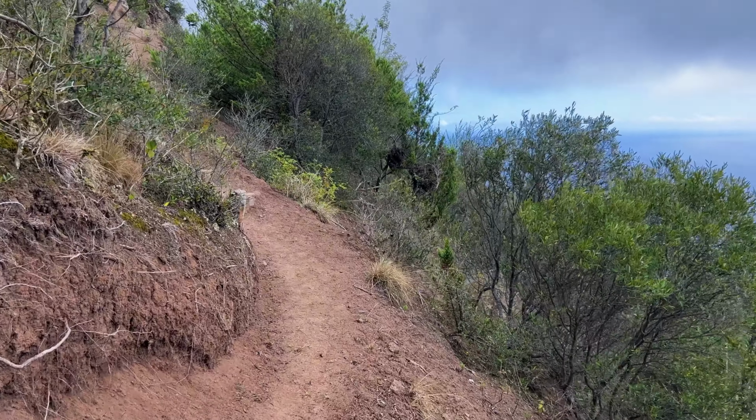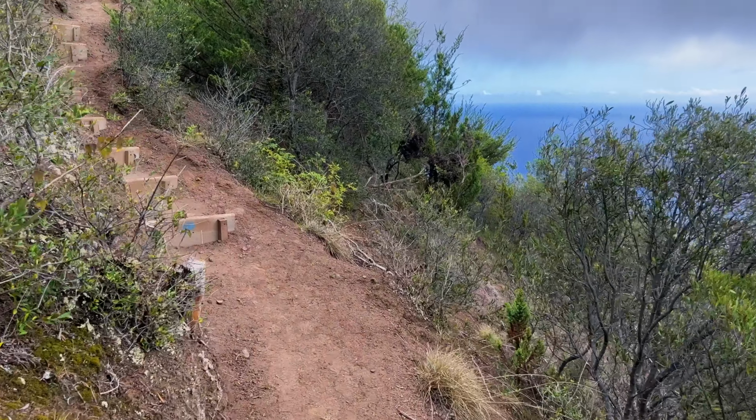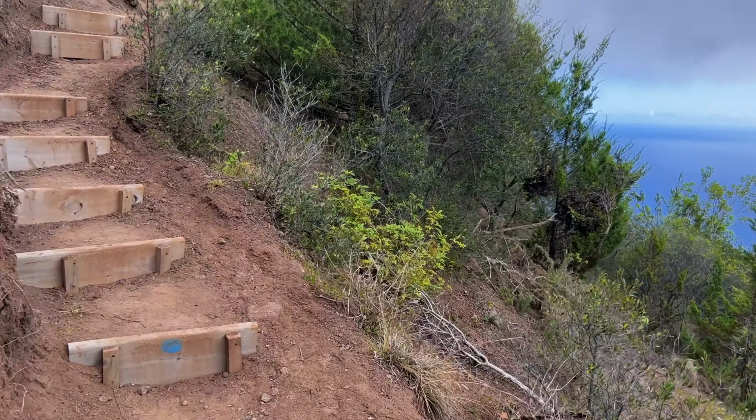As you can hear, Haku really loves it here. She's in very good shape today and she's really ready to walk.